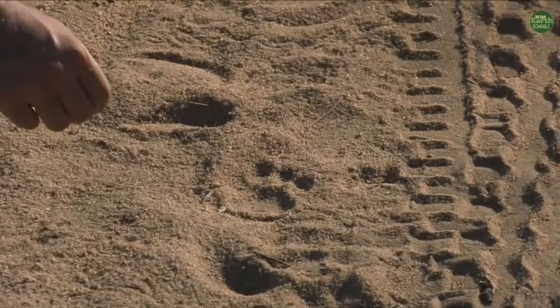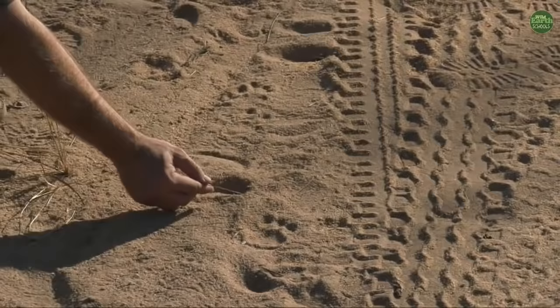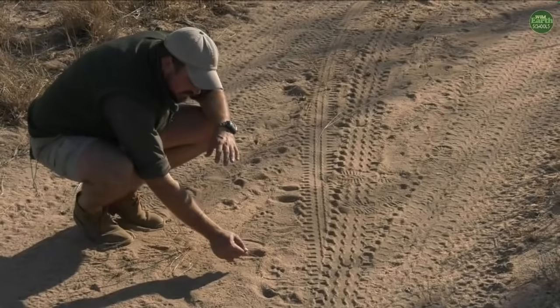And so this track, I think, is probably from last night. And the reason why I say that is because it's very windy today. And so when there's wind, what happens is as the wind blows, little particles of sand fall into the track and make a little bit of a covering over the top of the track. And so you can tell that they're not that fresh.